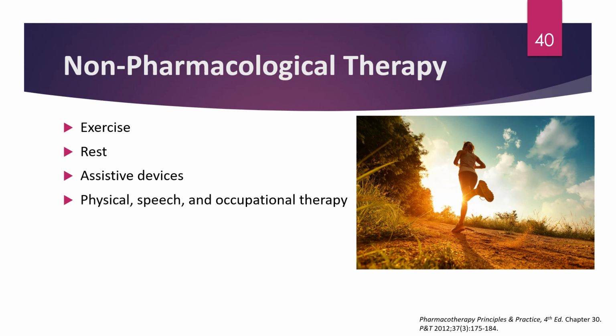In terms of non-pharm therapy that we want to consider, obviously we want to make sure that the patient can exercise appropriately. Anything that they can do to keep moving and keep healthy is obviously something that we're going to advocate for. We want to make sure that they can rest and don't overexert themselves. If they need assistive devices like a cane, a wheelchair, whatever they need, a lot of times insurances will cover things depending on where the patient is at in terms of their disease progression and what their diagnosis is.